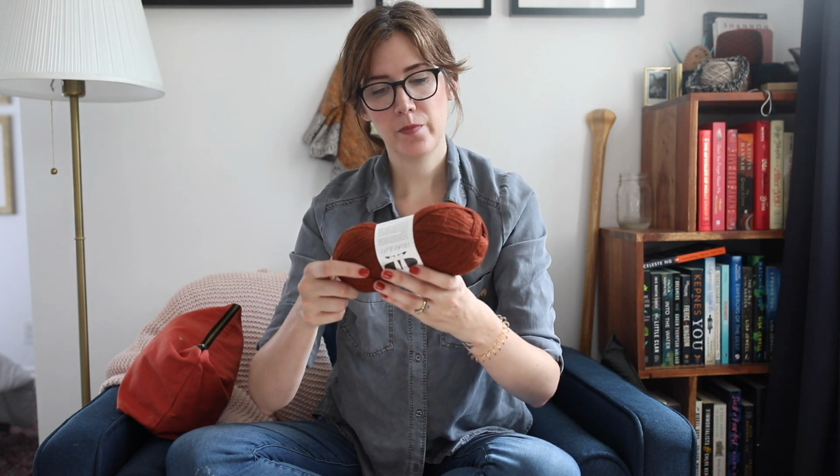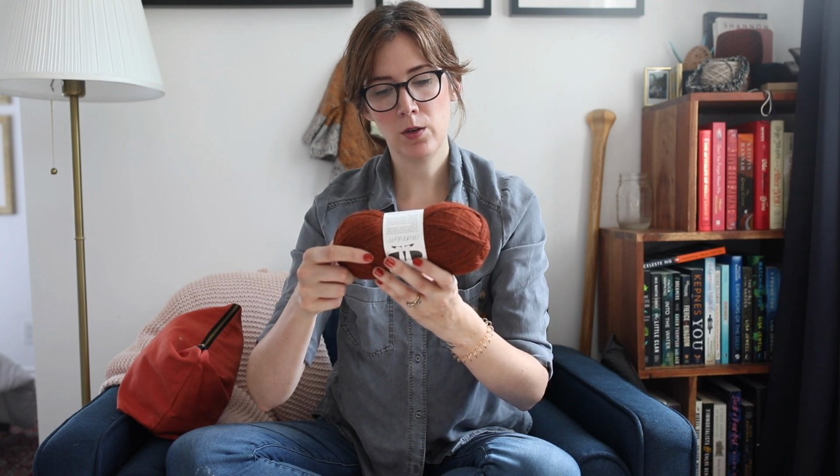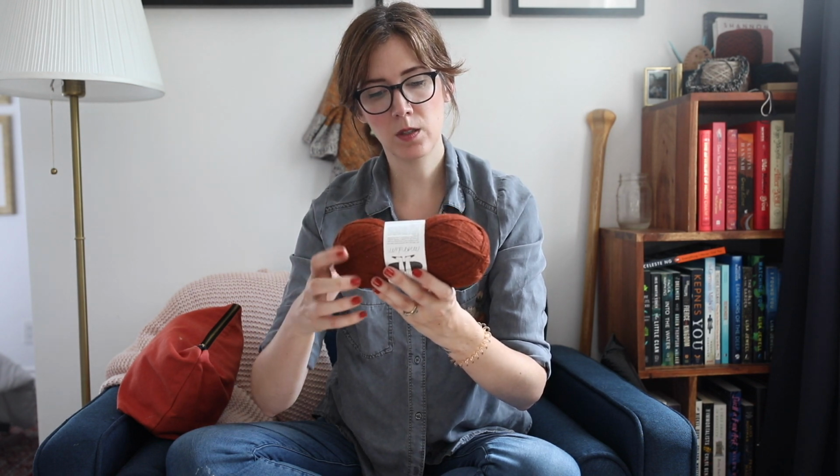But I'm really excited. So I ended up picking up this ball of, I don't know if I'm ever going to say these right, Mondim. The colors don't go by names, they go by number. So this is color 302, but it's a really pretty rust, like a really deep rust.